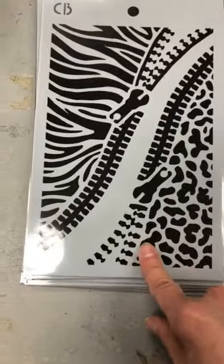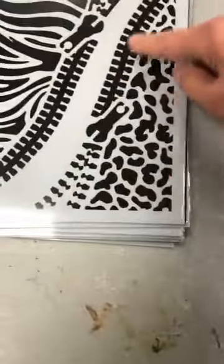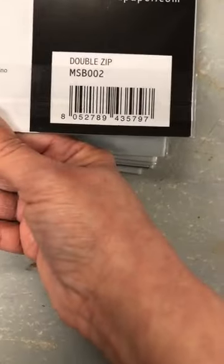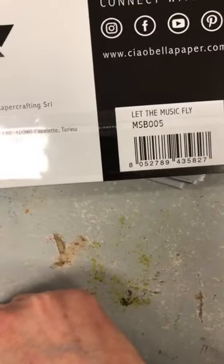So I am finding this one so cool with the zippers. I think this is incredible. I would love to see something with that. It's called Double Zip. Voilà la musique. So we have music here, always popular. Let the music fly.